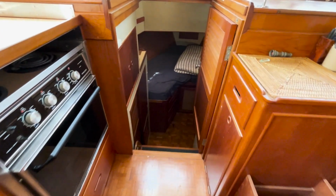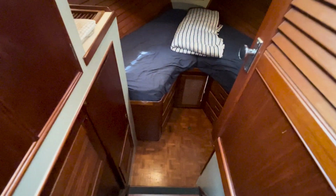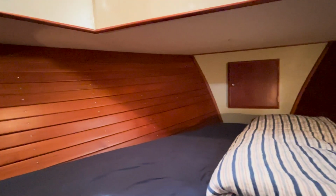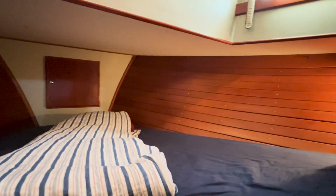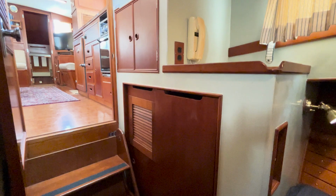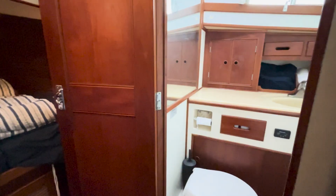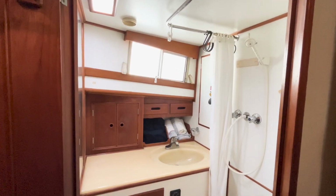Forward and 3 steps down is a private guest stateroom with a large V-berth, hanging locker, and abundant drawer storage. This area is equipped with its own separate head with a shower and a freshwater toilet.